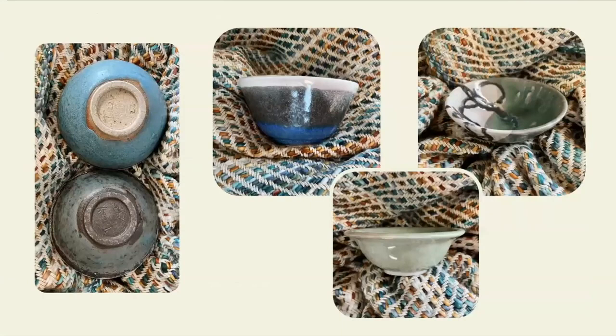Here's more. On the left, it's the same glaze on two different clay bodies. And I'm always really interested to see how they'll look. I used Black Mountain and B-mix for these two.